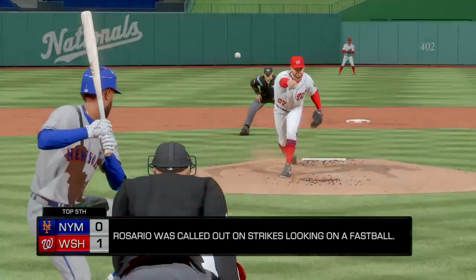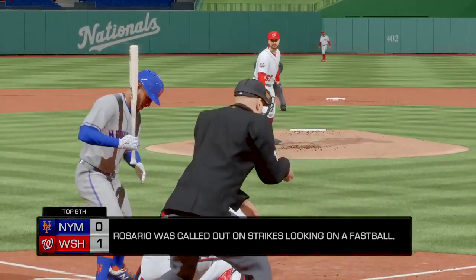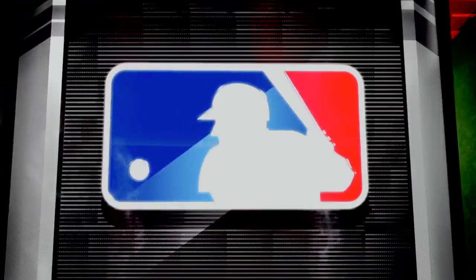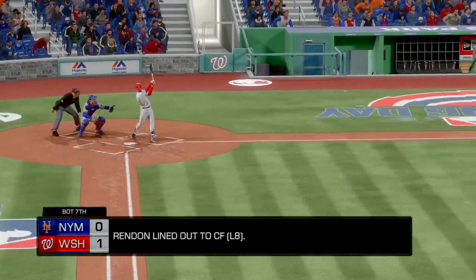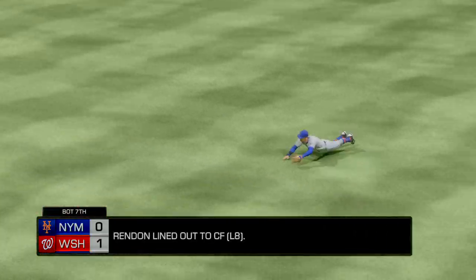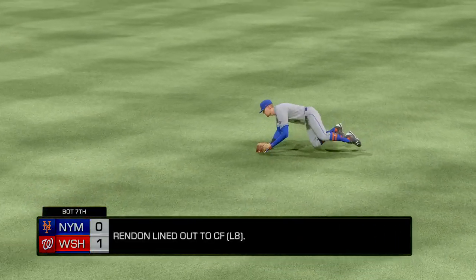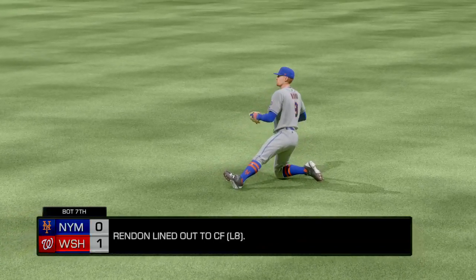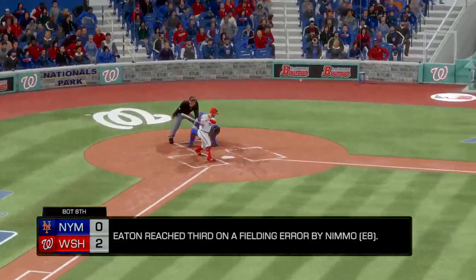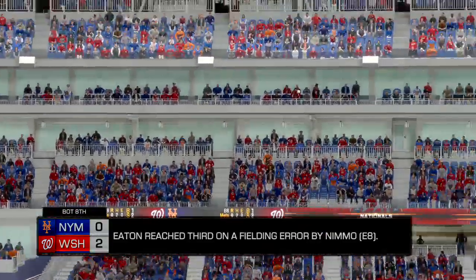The winning pitcher is Tanner Roark. His record is now 1-0. Give the save to Sean Doolittle, his first. The loss goes to Matt Harvey. He falls to 0-1. Time of the ballgame, 2 hours and 24 minutes.